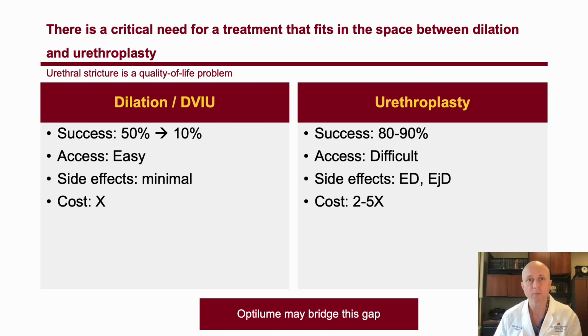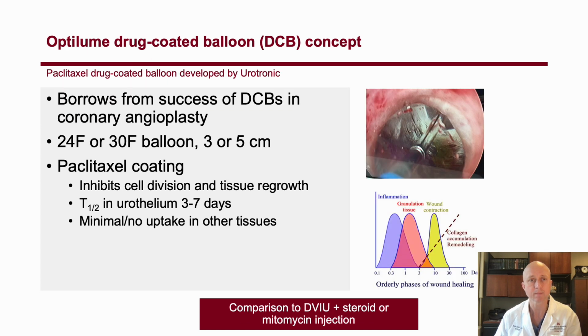Compare that to urethroplasty, where the success rates are much higher, but access is difficult, and there are more side effects, and the cost is quite a bit higher. So the thought is that Optilume, this drug-coated balloon, may bridge the gap between these two treatments.